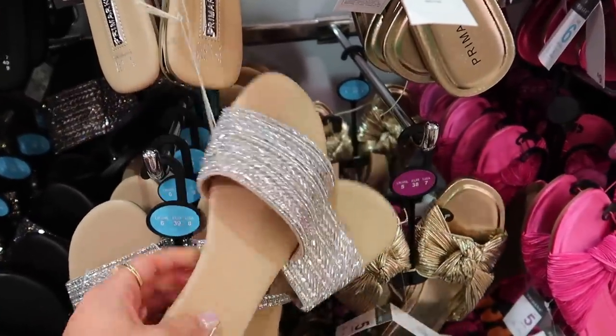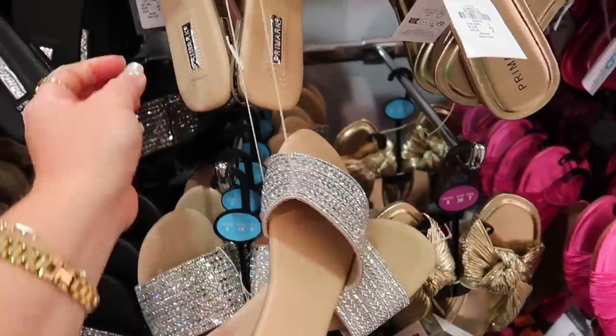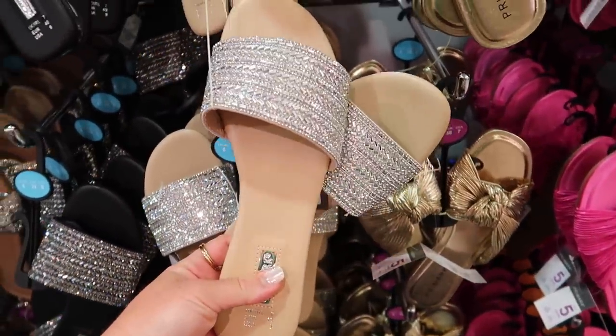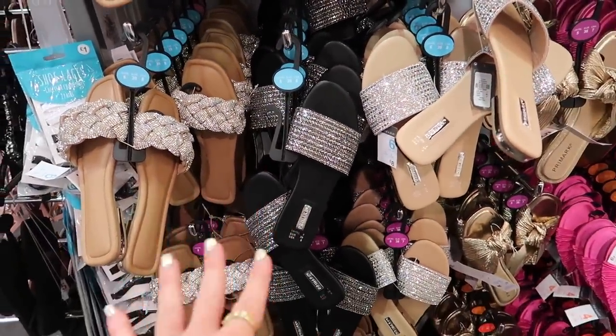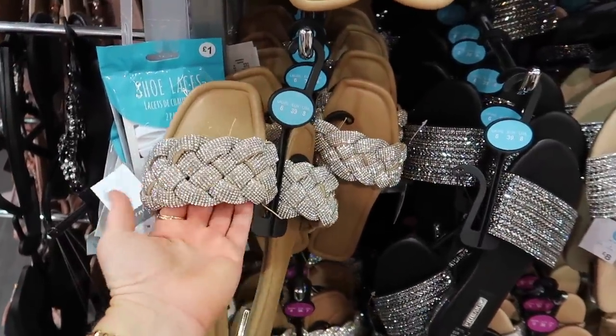Right, these, I have them, and I love them. I seriously recommend, this is the one thing you buy from Primark this summer, buy these sandals. They are £8 and they actually have sizes for once. I love mine so much. They also do them in black. I'm not as big a fan of the black ones. And then I've noticed they've got these little woven ones, which I quite like as well.